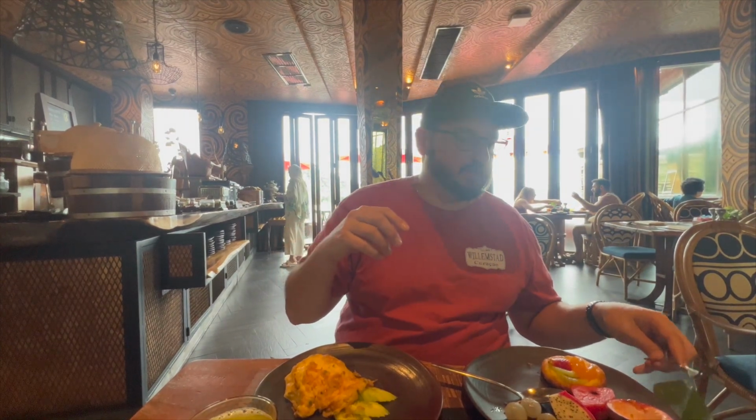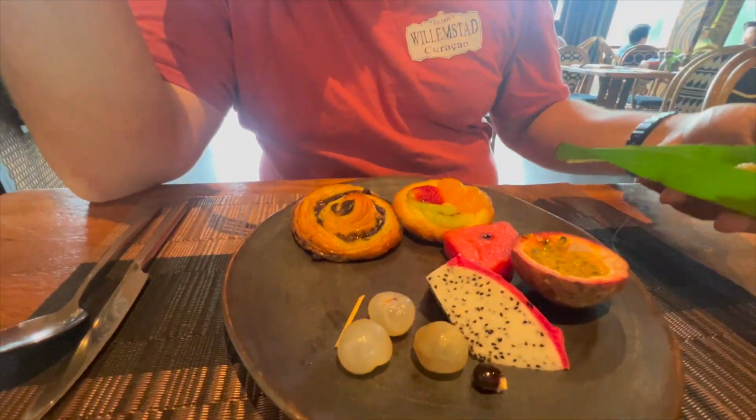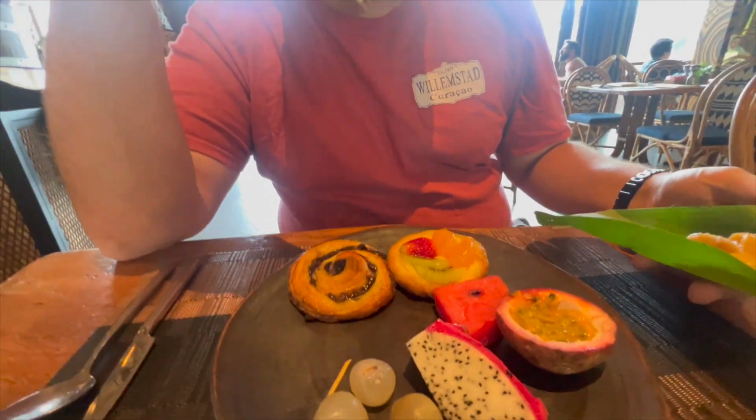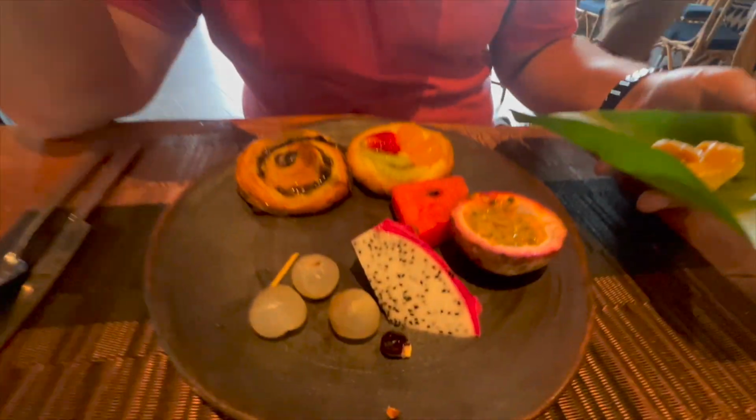Yeah, we got quite the smorgasbord here. I think we're still just waiting on your hash browns, the only thing, but everything's coming out pretty quick. So Lewis is very excited about everything else. He has some lychees, some dragon fruit, some pomegranate? I think is what that is. That's not pomegranate. I don't know what it is, but trying it.